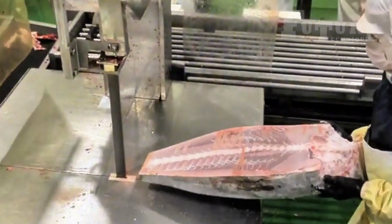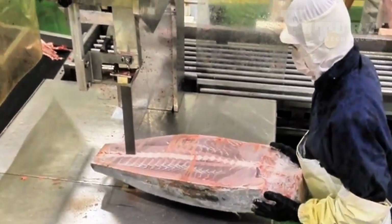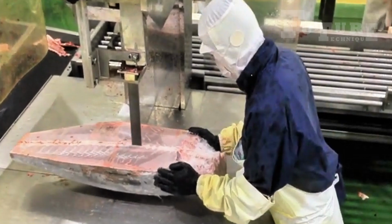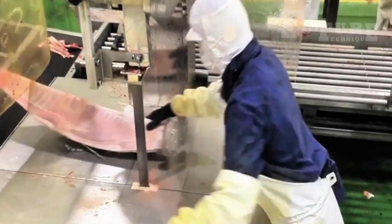This automated system processes thousands of fish per hour, ensuring efficiency and precision. Skilled workers oversee the process, blending traditional expertise with modern technology to maintain Japan's reputation for excellence.